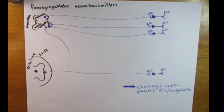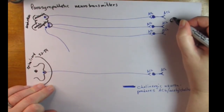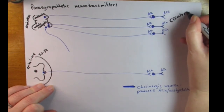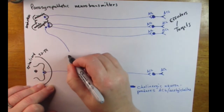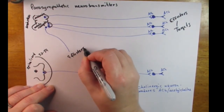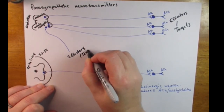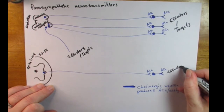And since the story is the same every time with the parasympathetic nervous system, there's really no reason to talk about specific examples. All of the targets are going to be effectors. We're simply going to draw the word effectors or targets, indicating that they are all affected. As far as the release of neurotransmitters, they are all affected exactly the same way.